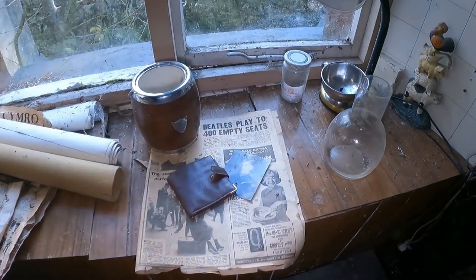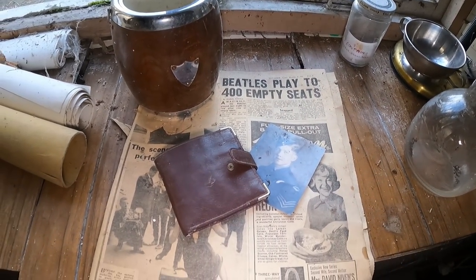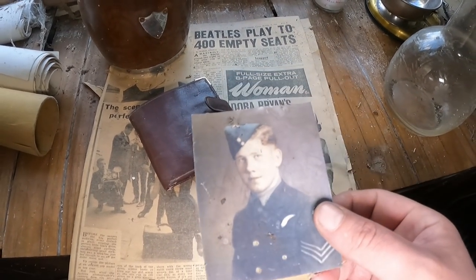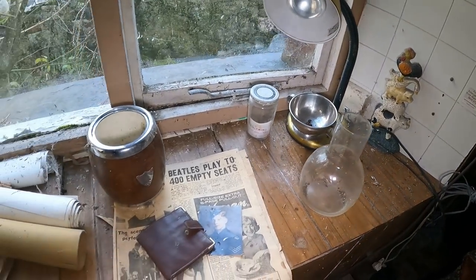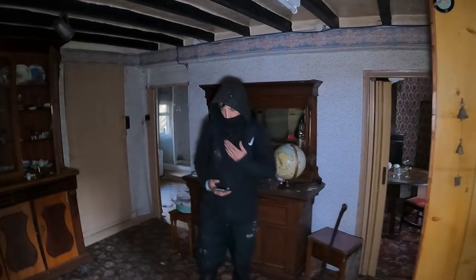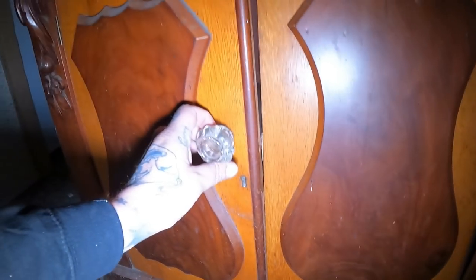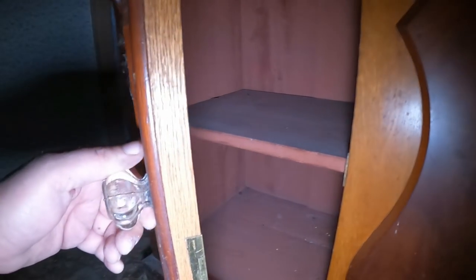Little bells hanging there, cherubs. There you go though. 1964 November. Yeah, Beatles. Oh, who's this? Looks like it could be the guy. Unless he just hoarded a little bit. Yeah, maybe. They all used to, didn't they? Past experience. Oh, look at these. It's got glass handles. Wow. Oh, it's empty though. That's a shame.